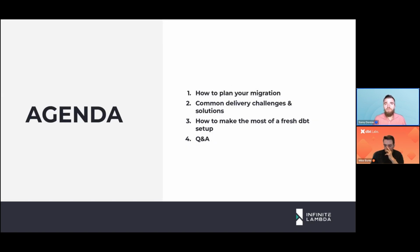So what I want to do with this session is really share with you valuable lessons that I personally have learned whilst working on migrations. And the way I want to structure this, a little like Mike did for his presentation, is to go through it chronologically, starting with the planning phase, and then going into the actual implementation and the challenges that you may come across during your implementation. And finally, once you've got your new fresh DBT setup, how do you make the most out of it, and how can you drive the most value out of it?